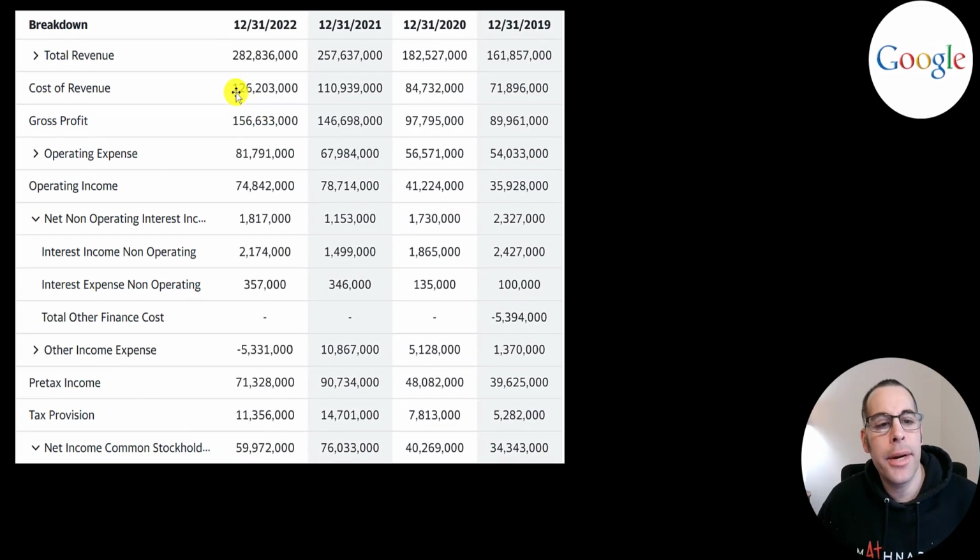Let's go back to their income statement. Below their revenue is cost of revenue. These are all the expenses directly related to generating the revenue. Revenue minus cost of revenue gives you your gross profit, and that went from 90 billion to 156 billion.